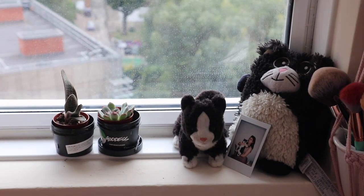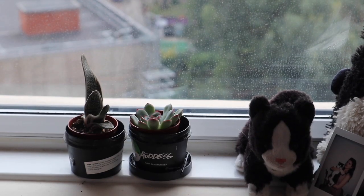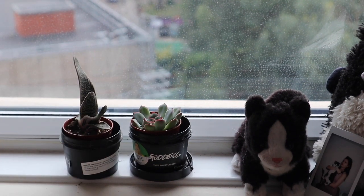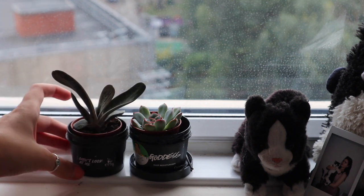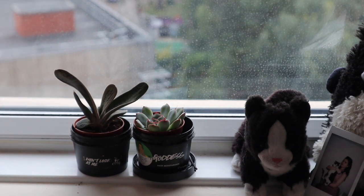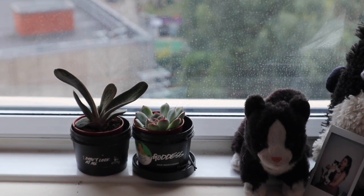Then I've got a couple of little succulents here. These are in old Lush pots. So this one is the Goddess hair moisturiser, which I really love. I'm using R&B at the moment and I'm not getting as good results, so I don't know, I might go back to Goddess. And then I've got this one called Don't Look At Me, and that's got a different succulent in it. I did clean the windows recently, but they don't look that great, do they?